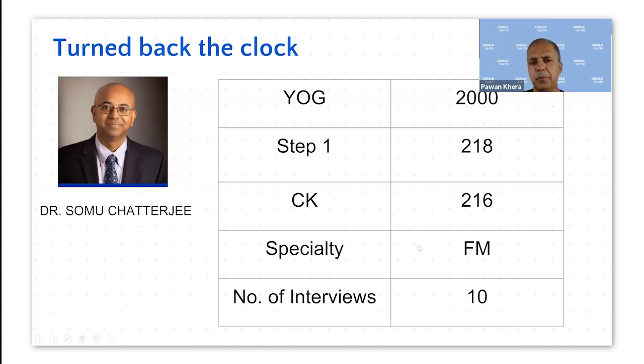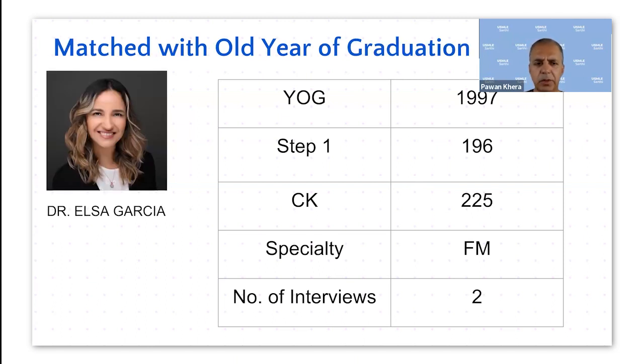So, for example, this is our student, Dr. Somu Chatterjee. If you look at the statistics, year of graduation 2000, you can see the Step 1 score 218, CK 216, but matched in family medicine with 10 interviews. Now, when I show you the data, you will see this is an exception based on just the averages. Likewise, if you look at this profile, Dr. Elsa Garcia, again, year of graduation 1997, matched in FM with just 2 interviews.